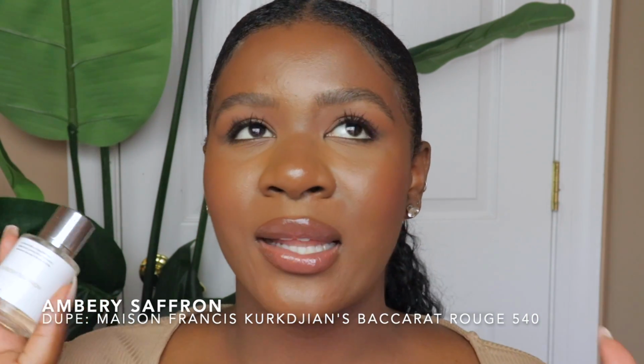All right, so last but not least, you guys, this is the Ambery Saffron Perfume by Dossier. This is a replica of the Baccarat, if I'm saying it correctly. I'll put the name on the screen. It's a super popular perfume, but this is a dupe of that perfume, and this smells so good, you guys. So what I've been noticing lately is I do love that musky smell, and I'm not talking about a stench. I mean that woodsy type of smell. It smells so good on my body, but it also has a sweet smell.